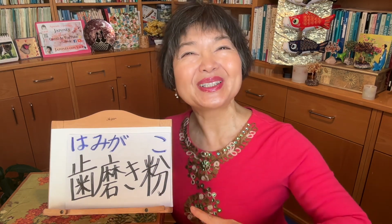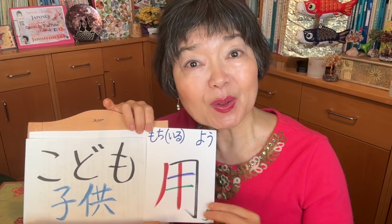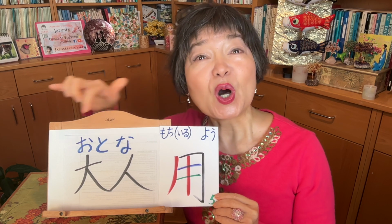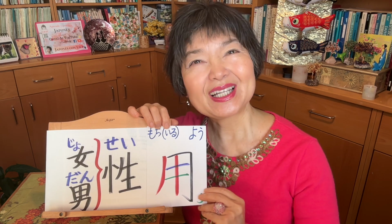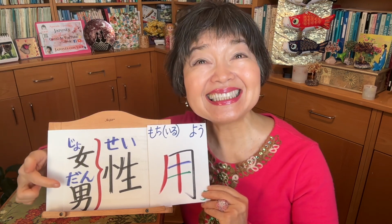歯磨き粉 toothpaste. この歯磨き粉は子供用です。For adults, 大人用。For women, 女性用。For men, 男性用。For used by both men and women, unisex, 男女兼用。Something to do, matter to attend, 用事。Sorry, I have something to do today.